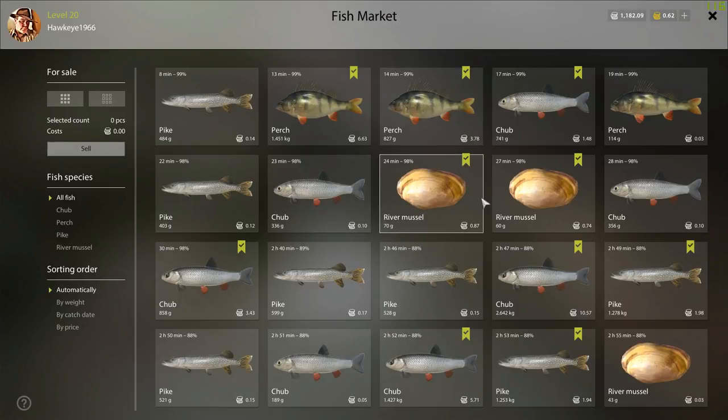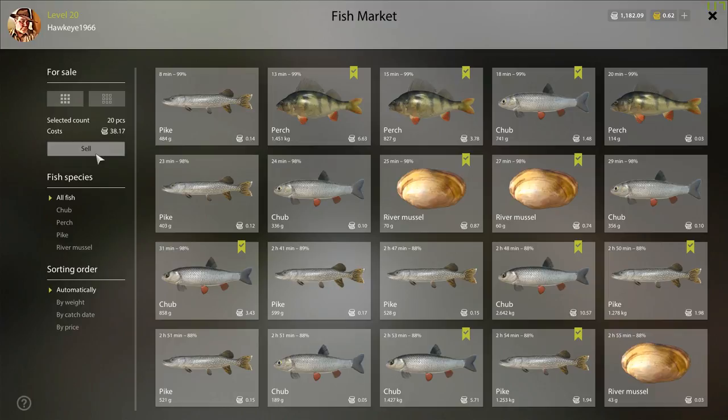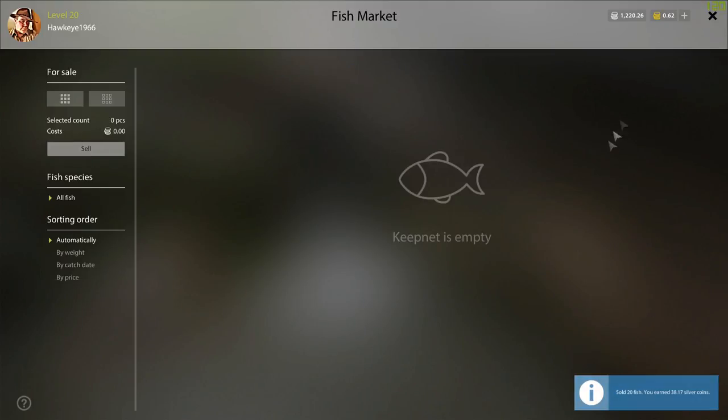Yeah, look at that. 378. Even 74 cents for the mussel. That's not bad. Let's see. Which was the best of the pikes? 198, which is not great, but yeah, once you get over about 2 kilograms, though, they really start bringing in some money. These chubs always do. Look at that, 10.57 for that chub. So let's see what we got total. 38.13. Not too bad. Not for a day's work.